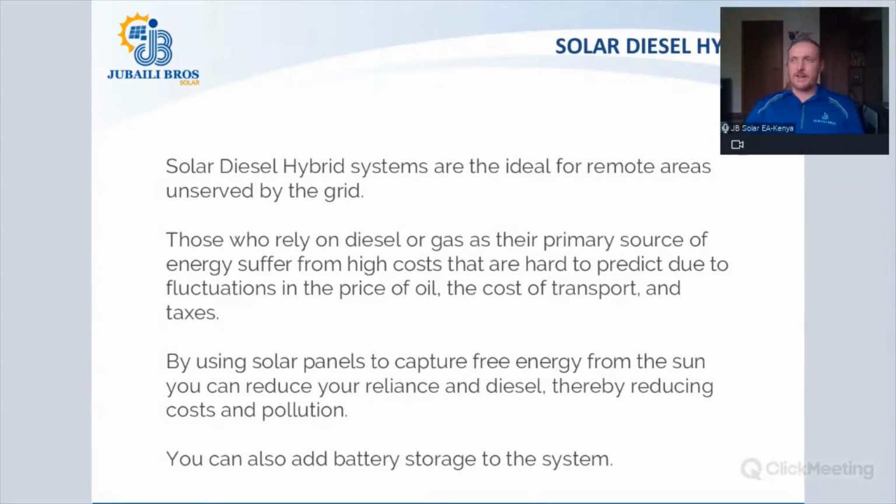has the benefit that it can be placed where it is needed, an off-grid system, or with the diesel. So for anyone who relies on diesel or gas as their primary source of energy, they suffer from high costs that are hard to predict. It's very volatile due to the fluctuations of price in oil. Also, the price of transporting the oil fluctuates, and taxes can change. So by using solar panels, you're able to capture free energy from the sun. You know, once you install the solar panels, the sun is free at that point.